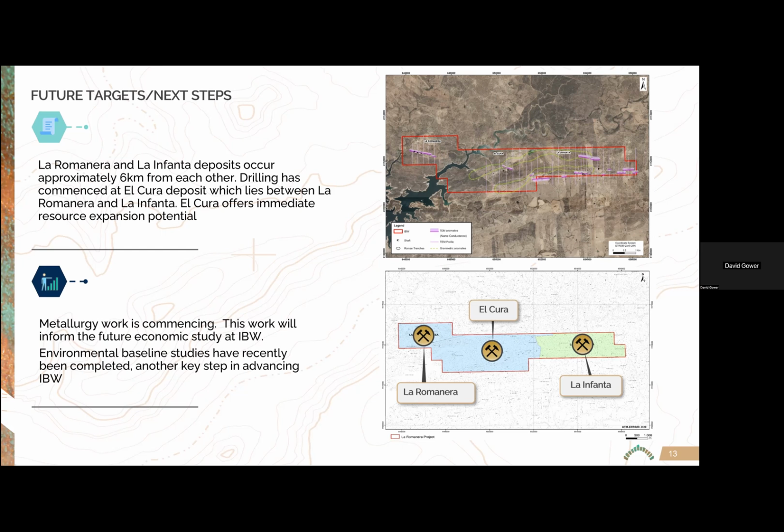And I believe the actual test work will be done in the UK with Gordon Armstrong, because they've actually done the work for essentially all of the deposits in this area. So very, very well versed with how to deal with this type of material, other than the high gold grades, of course, are still a bit of a mystery, but hopefully we'll find a solution to that.